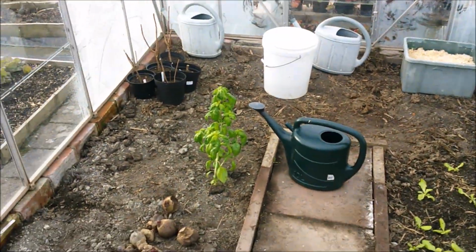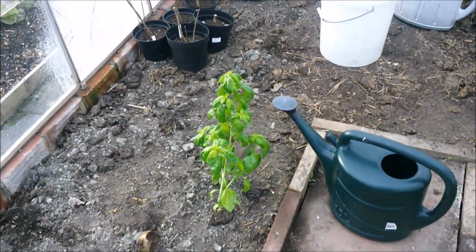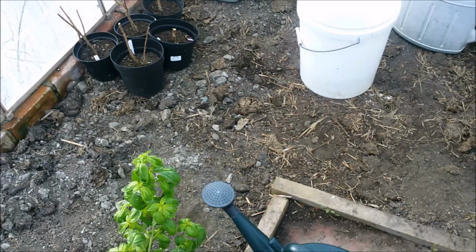Morning guys, 28th of October, got a little wet weather coming in at the moment. I'm just going to spin you around. So I've just got a small window this morning, about maybe an hour or two if I'm lucky, to get on with a few more jobs.